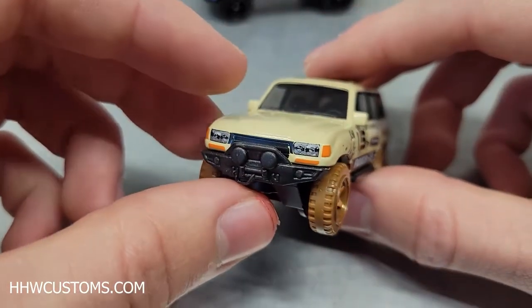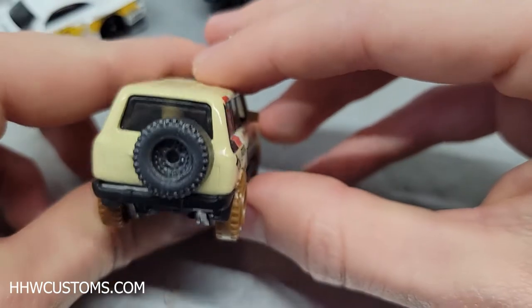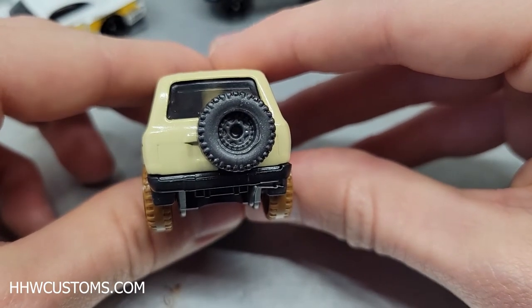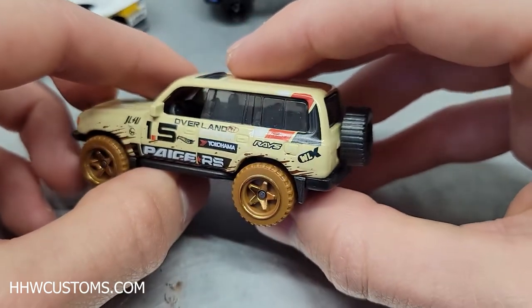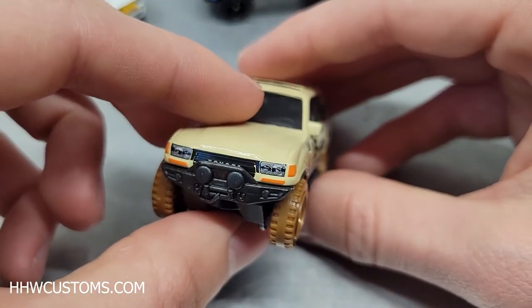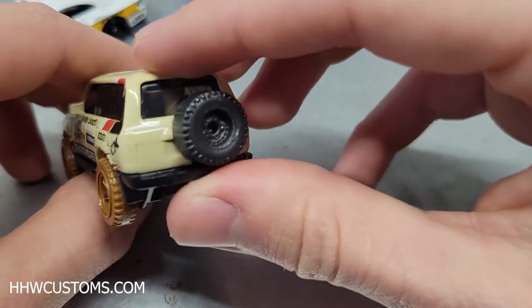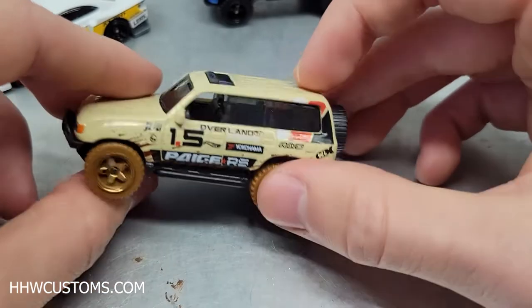This does come with headlight decals, however, it does not come with taillight decals or a license plate. So that's kind of a bummer. But that's what decals are for. I have some of those on my website as well. So if you want to redo them, you can have the original headlights and some taillights as well as a license plate to put on right there. So this is pretty cool.